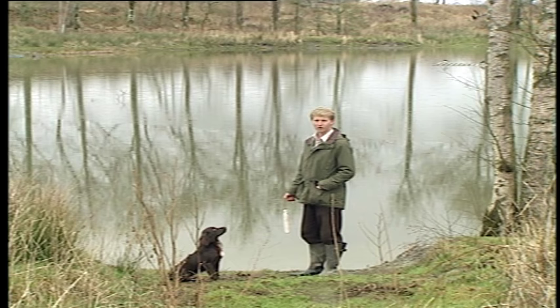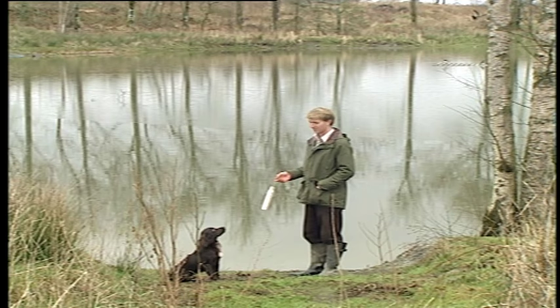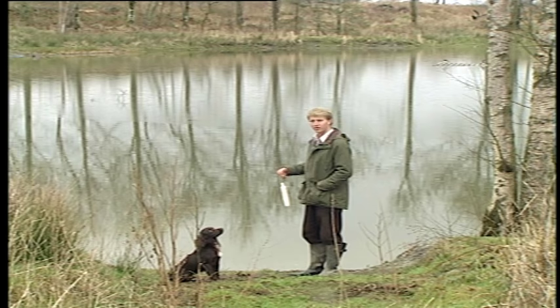Okay, we're down at the lock here and we're going to introduce Risk to a bit of water. Now, his experience of water so far, he's had a few splashes about in a shallow stream and that sort of thing. He's never actually got out of his standing depth and swam. Down at the stream, that was with other dogs running about for a bit of fun, and he was really happy to go in and out, quite enjoying it. So I don't think we'll have too much of a problem here, but we'll see how we get on. We'll do him like we do any of them, a really easy one to start with, and see if we can gradually get him to get his confidence.